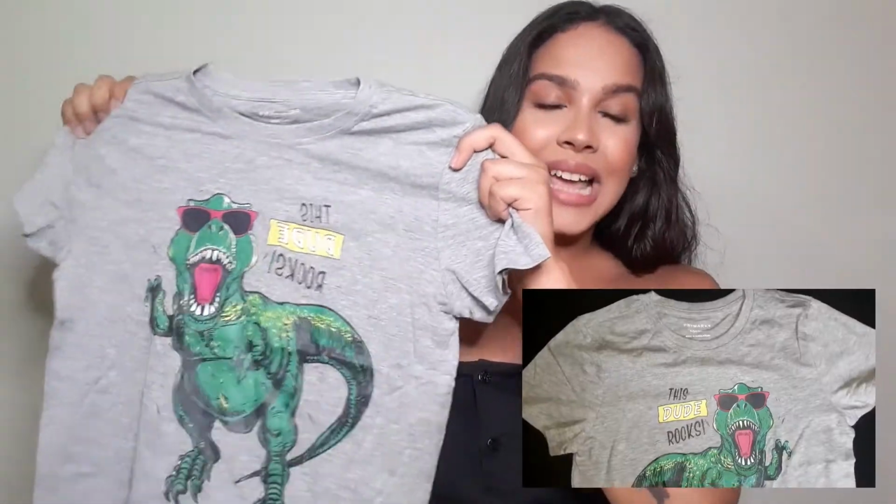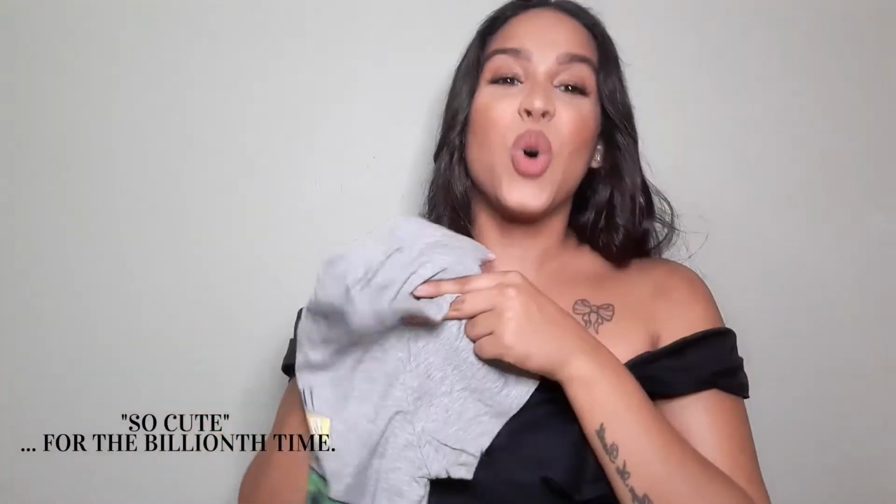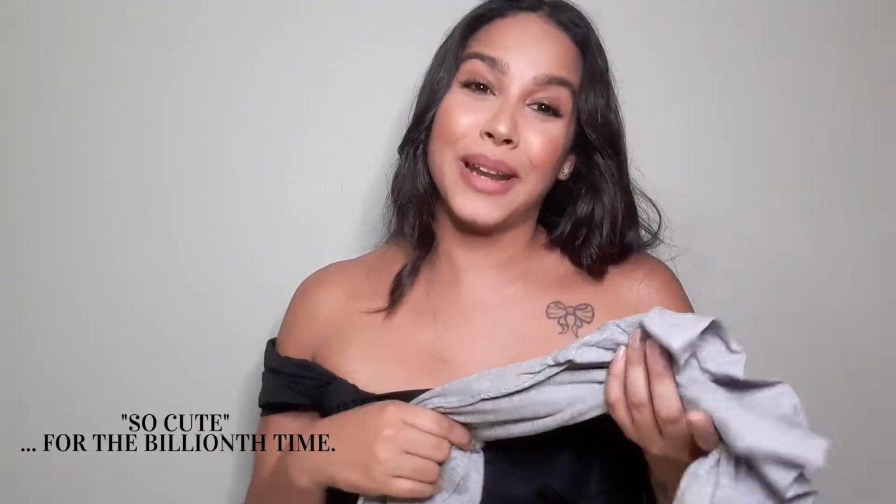Next we have this, dude rocks. Now my son is a dinosaur genius. He knows every single thing there is to know about dinosaurs. So when Joyful Bundles told me that they had a set that has dinosaurs in it, I was like, give me, because my son is gonna love this. So it says dude rocks with this little T-Rex. It is super cute, and I can tell that he's gonna want to wear this all the time, and I won't be surprised if he wants to sleep in it.